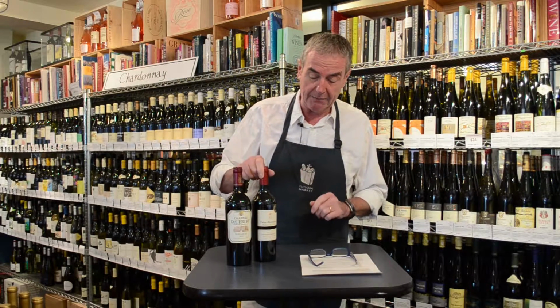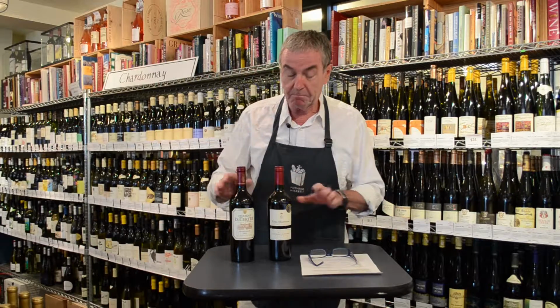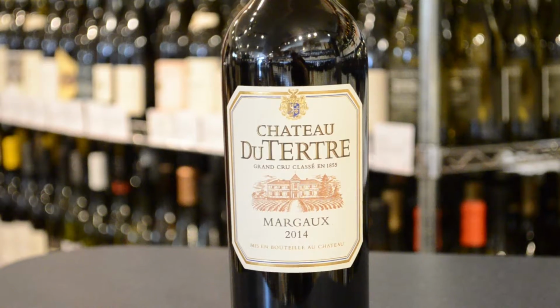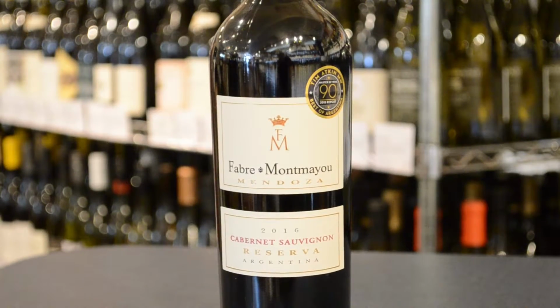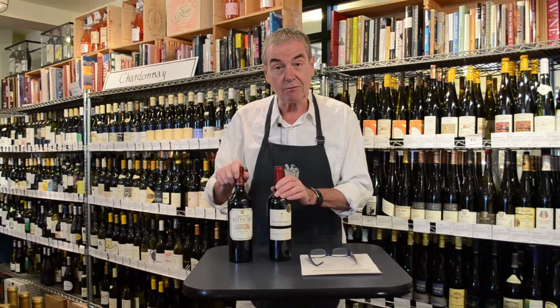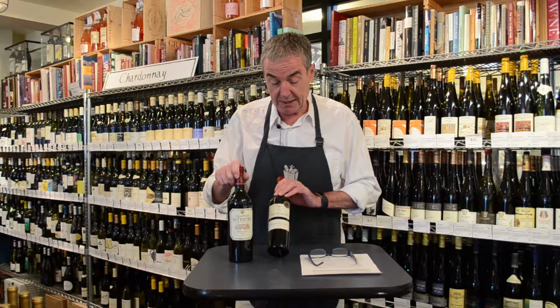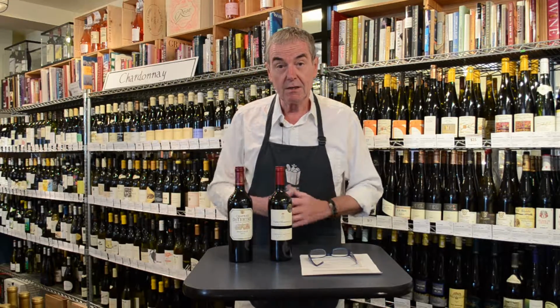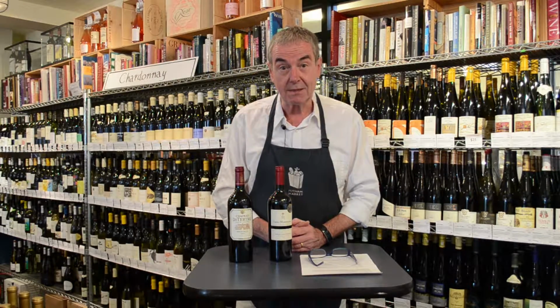But I happen to have here two wines, both of them rated 90 by the Wine Spectator, but this one is $65 and this one is $16. One is a classed growth from Bordeaux, the other a Cabernet Sauvignon from Mendoza. Let's find out what makes the difference.